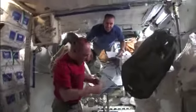Here you are, and from node 2, we're going into the PMM. It's a logistics module, and this is really conveniently located for us for EVA preparation. There's Mike and Drew. We're preparing here. I was in there with them earlier this morning.